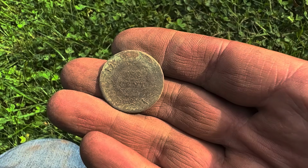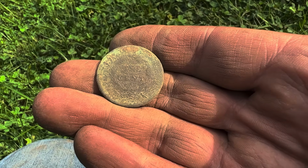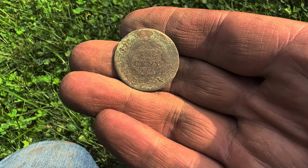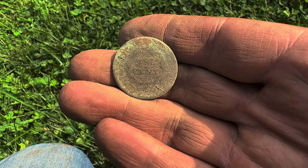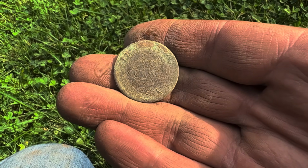The back of this thing is a little bit worn, but I can see the wreath. I can see the faint 1 cent in the middle. Can't see a ton of detail. I do think the front was a little bit better, but the glossy sheen is definitely gone.